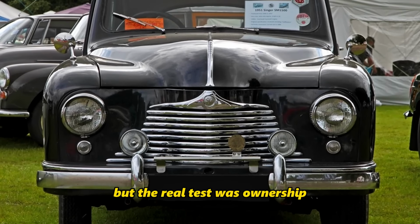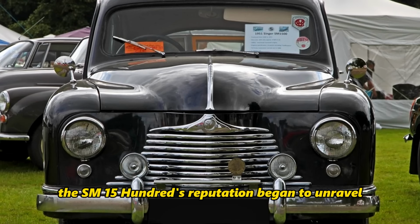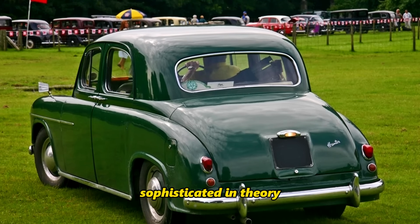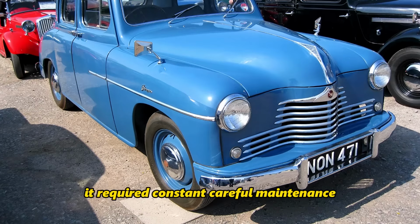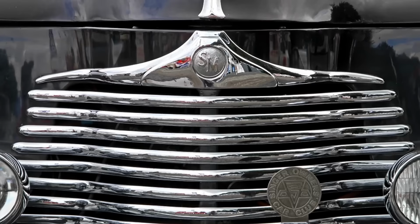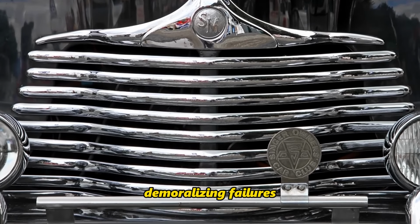But the real test was ownership. And there, the SM1500's reputation began to unravel rather spectacularly. The overhead camshaft engine, sophisticated in theory, proved enormously temperamental in practice. It required constant, careful maintenance, something most ordinary British families simply could not provide. Ignoring the engine's demands resulted in expensive, demoralizing failures.